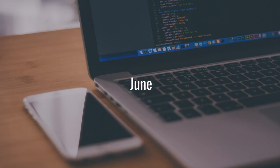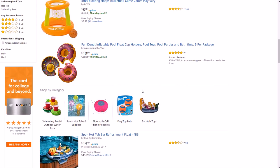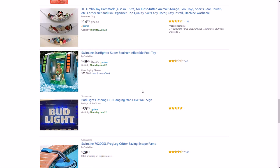June, on the other hand, you want to sell things that are for summer. You might sell hammocks, you might sell lawn chairs, you might sell water toys for the pool. Maybe you have one of those little basketball goals that goes next to your pool. That's the kind of stuff you want to get rid of in June. So you might sell things like stuff for your pool. Those are really a good time to sell that type of stuff. Inflatable stuff that goes on next to your pool, accessories for your pool, stuff for your boat. Those are the types of things you might want to get rid of. Stuff for your lawn, for your patio. And you can get top dollar for those things around June.